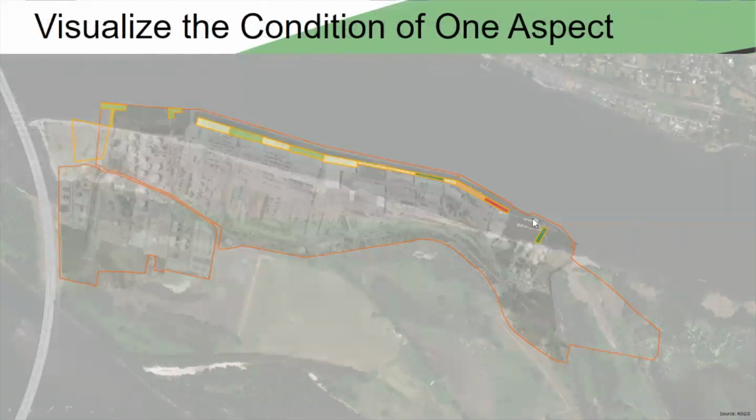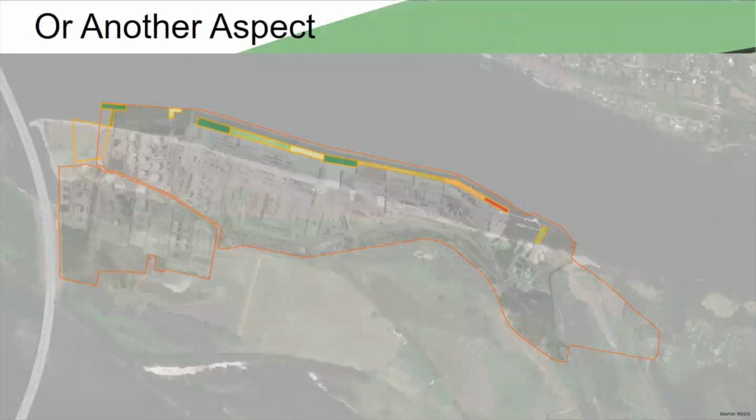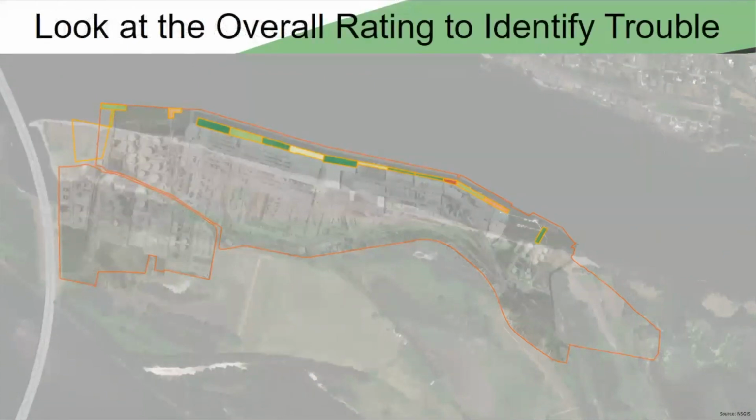And you can see over here on the right, we have red, and here we have green. Bad, good. What if we then switch to see some other aspect? Maybe the pavement on top, or look at the whole rating, the overall rating, and do it in an equal fashion so that whoever is inspecting is feeding to the same data structure, not just today, but in 5 years or 1 year, or whatever your inspection cycle is.